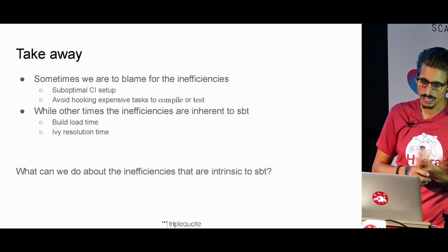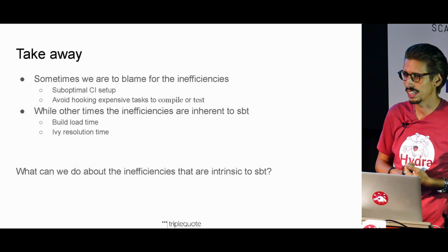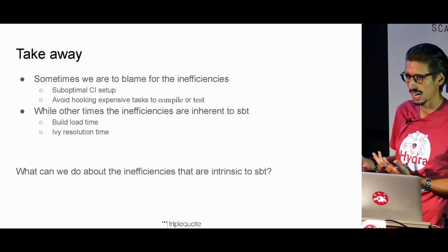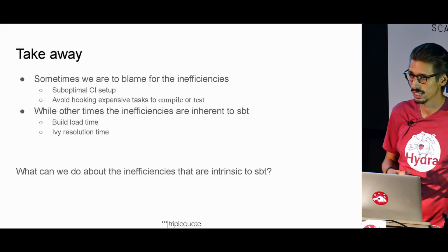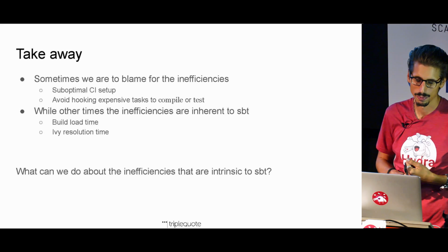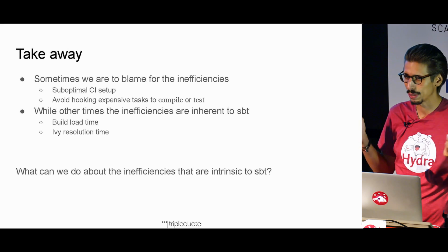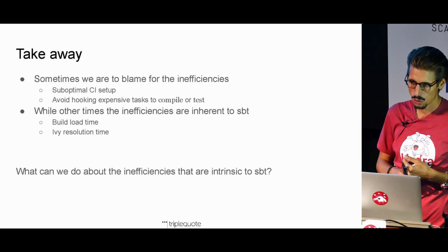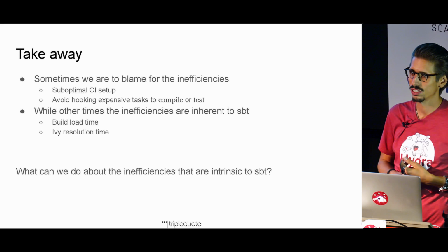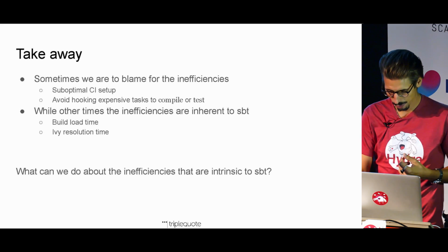And then there are actually inefficiencies that are inherent to sbt, and we've seen a couple of them. One is loading the build. I would like the build to be loaded just once, but we know it takes time. And Ivy resolution is another common sbt problem. So what can we do about those intrinsic problems that we've seen in sbt?